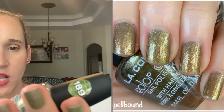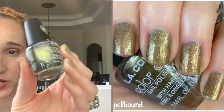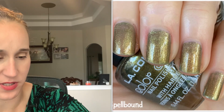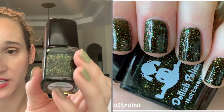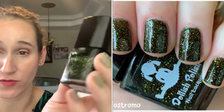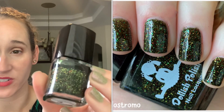Then we have LA Colors Spellbound. It's like a pretty olivey green, lots of gold gloss fleck in there. Really pretty. I want to say this had a pretty sheer formula. I needed 3 coats. Okay, then we have Dolish Polish Nostromo, one of my favorite Dolish Polish. So, so pretty. It's like a darkened, again, in between olive and forest. It's got those gorgeous gold green glitters. So pretty.